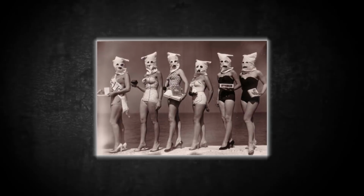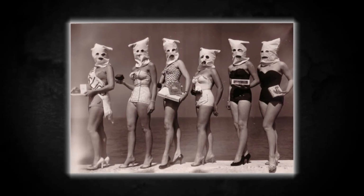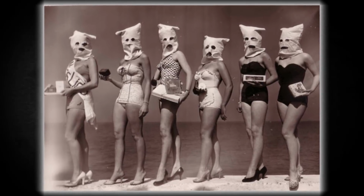Take this photo for example. These women here in the photo with the bags on their head are actually in a beauty competition. That's right, the contestants are judged not by their face, but just their body. It's like the official Butterface contest.